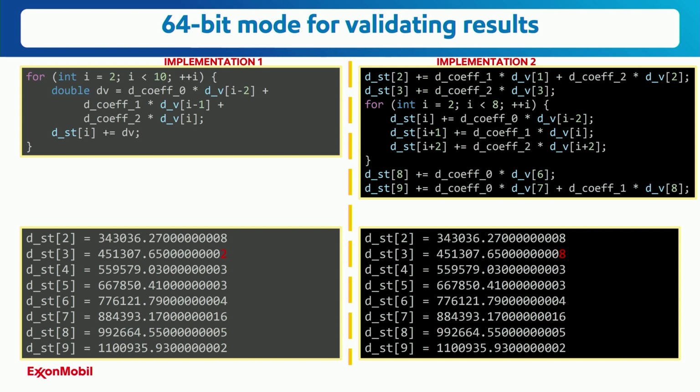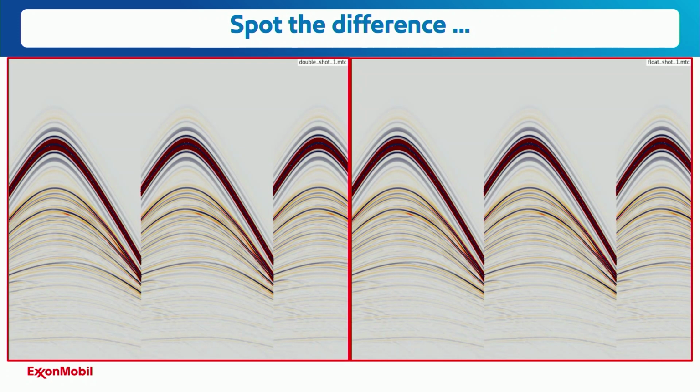So order of operations matter a lot, and when we optimize the code, when we go from one platform to another, we generally tend to change order of operations. It becomes really difficult for us to control order of operations. How is this relevant to us in seismic processing applications? Here are two images. These two images have been produced with the same algorithm and the same starting point. And by now you know that I've run one algorithm in FP64-bit mode and the other one in FP32 mode.